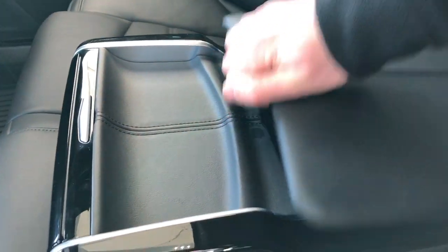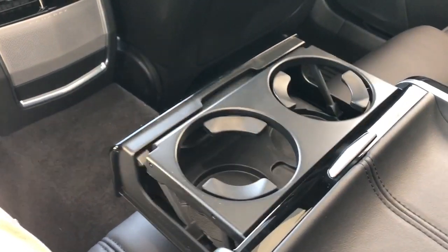Middle seat folds out to reveal a center console. Then we also have our fold-out cup holders.